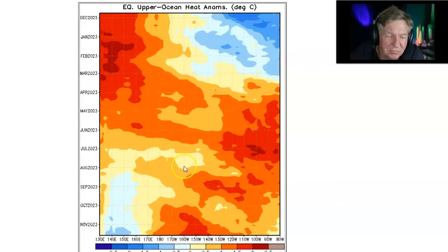Then there was a bit of a pause. We got another one in like July or so. And then here's this one starting in October. This is number 7, right? 1, 2, 3, 4, 5, 6. Number 7, just building solid, looking stronger than any of the previous ones out here south of Hawaii.